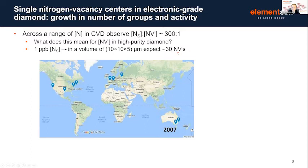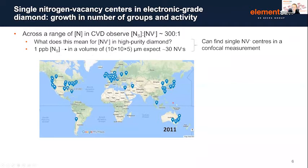So what this means is if we have at our disposal a confocal microscope, we can search around a bit and fairly readily find single isolated negative NV centers. So instead of having to find a rare diamond sample, you can then instead go and buy a sample where you can find these isolated NV centers. So what I show here is the map over time of just how the number of academic groups and industrial people interested in this technology has really emerged over the last few years. And I actually need to update it because it stops at 2017.